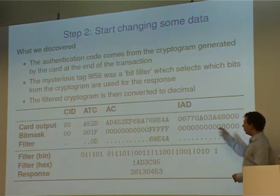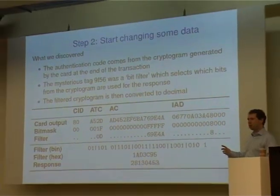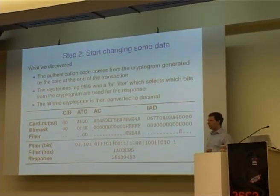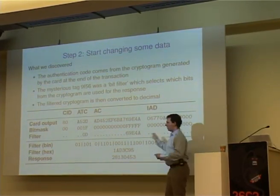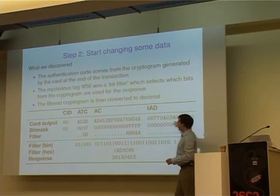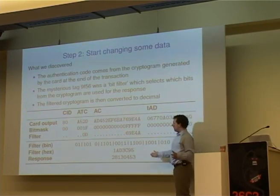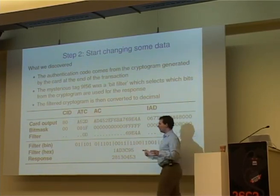So there's got to be some process that this gets converted into a 6 to 8 digit code. By fiddling around with various things, for example, we sent the card reader all zeros and all Fs and half zeros and half Fs, we were able to work out the order of these fields and what that mysterious long bit of data was. That's sometimes called a bitmask, sometimes called a bit filter. I'll explain what that does.